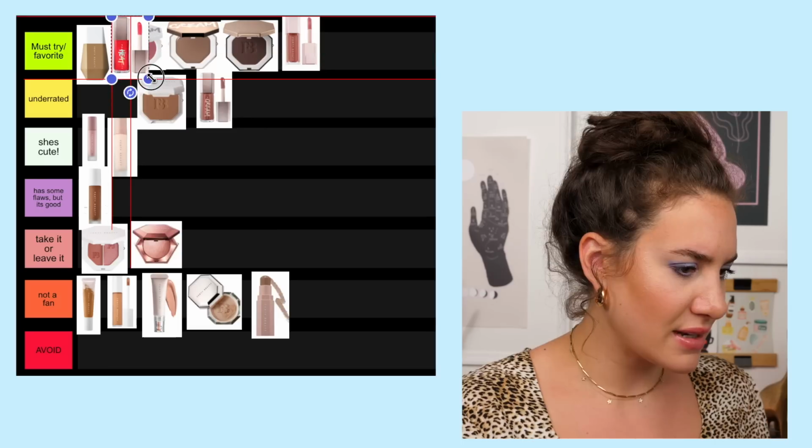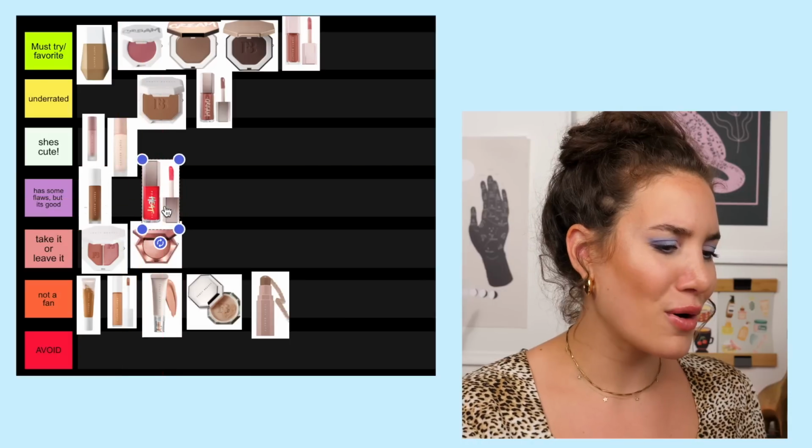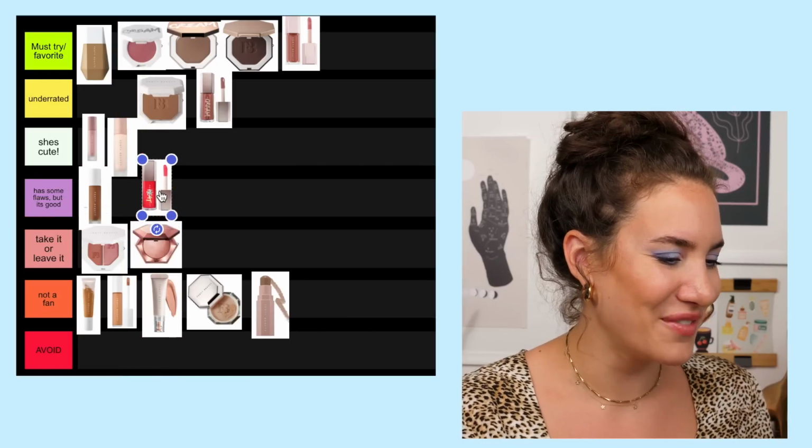And I think for that reason, this is not really going to be a gloss that I'm going to be reaching for a ton, even though I really like the way it makes my lips look. I just don't want that plumping effect. And as far as the effectiveness of the plumping, I don't really find that it makes my lips look much bigger. This goes into "has some flaws, but it's good." I actually feel like I made perfect categories for this.